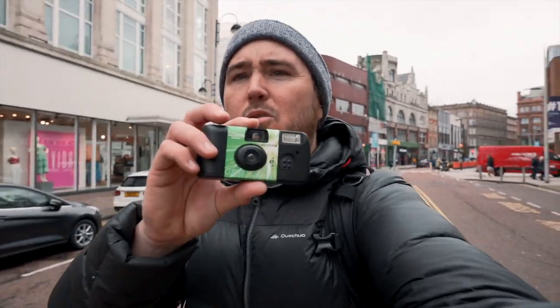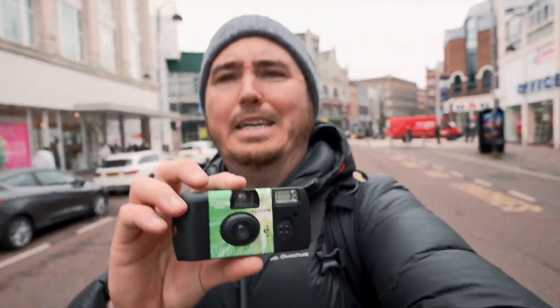I thought I had one more shot. I was going to go for a moving bus, see what it's like with motion, but turns out that was it. Let's go get it developed. It's nerve-wracking. I need to do a thumbnail photo for this, and I want it to be in the middle of a street. So we're just going to stand up and hold it to the camera here. Here we go.